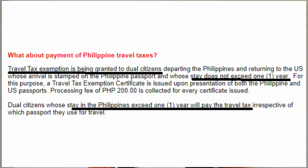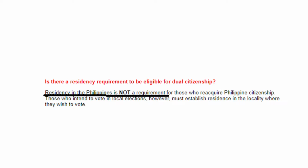So what about the payment of Philippine travel taxes? Yes, we have travel taxes. Travel tax exemption is granted to a dual citizen only if they don't exceed staying in the Philippines for more than a year. So if you stayed in the Philippines for 2 years, yes, you are going to be paying the Philippine travel tax.